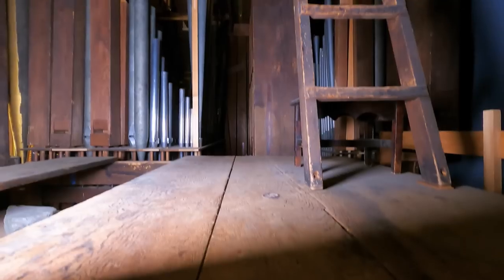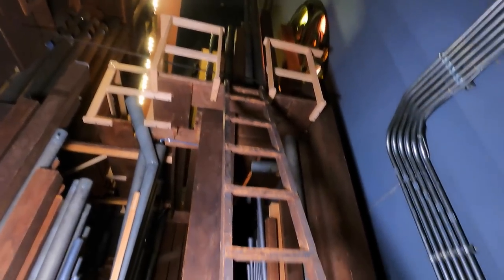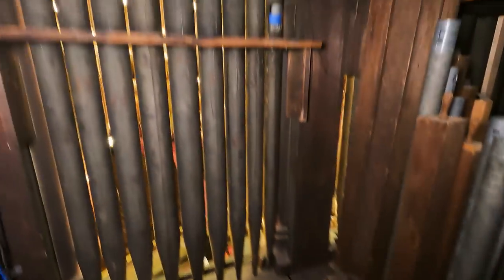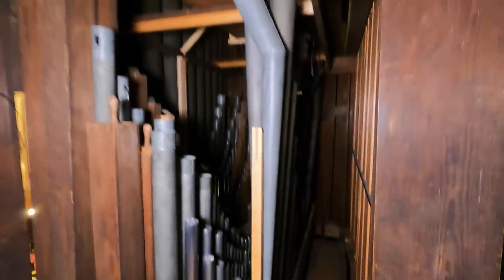And we go up the ladder to the first level, and we are looking up from there. Great and choir are in front of us, and the swell is up the ladder. And we're up on that platform, looking out through the facade. It's the swell up there, and this is the great right here in the front of the organ.